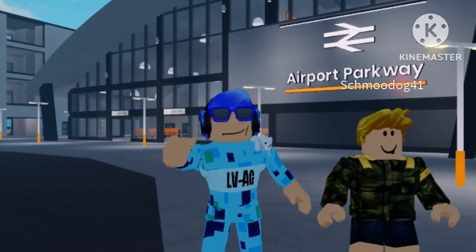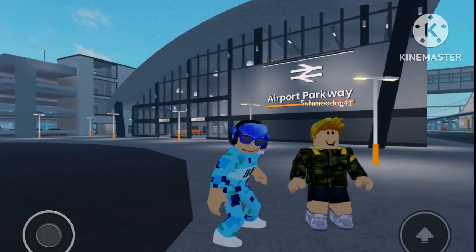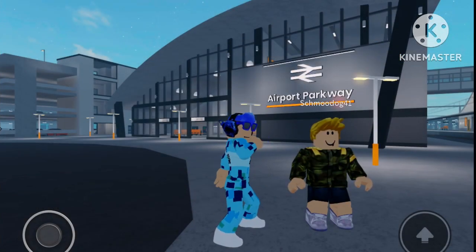So here is our route plan. We will be getting on an Airlink service to Airport Terminal 2, and then we'll get a Waterline one stop towards Airport West. That is just going to be a quick journey that we're going to do today, but it's worth it. So, come and join me on this rather pointless train journey.